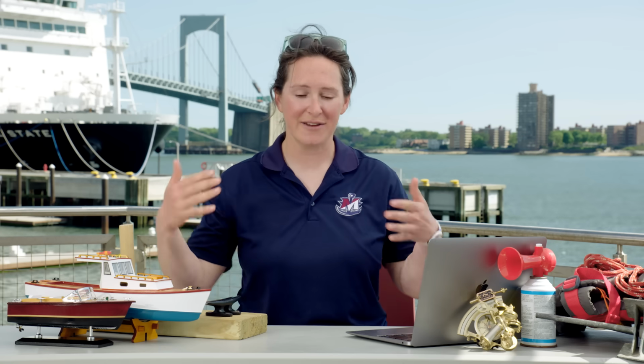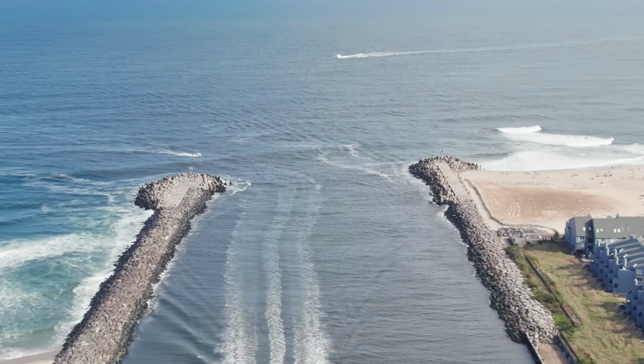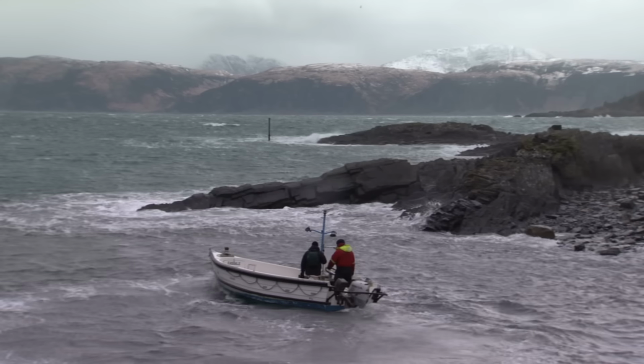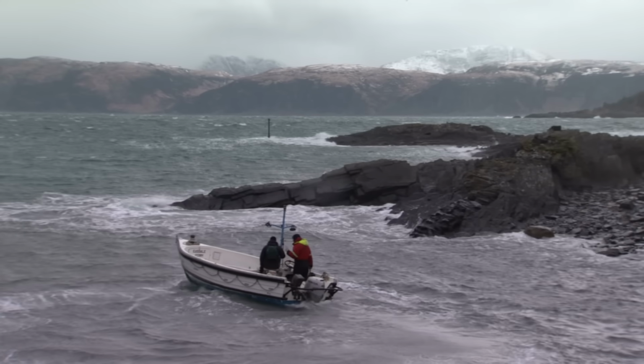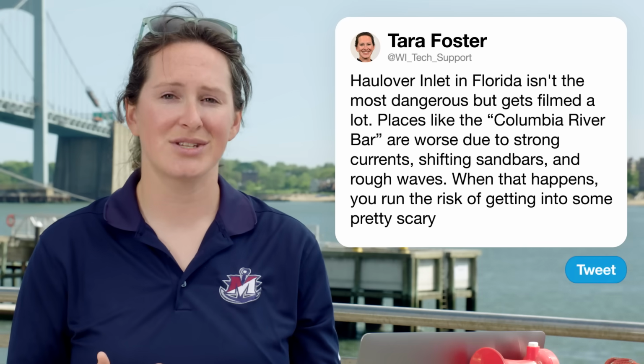The dangerous piece about inlets is that's where there's a pinch point. So all the water rushing in or out as the tides change gets essentially funneled through that one point, which can create shifting sandbars. When a lot of water has to push through one tiny area, it can create some really dangerous currents and then also some really severe waves and backwash coming off the sides of the inlet. When that happens, you run the risk of getting into some pretty scary and sketchy situations.